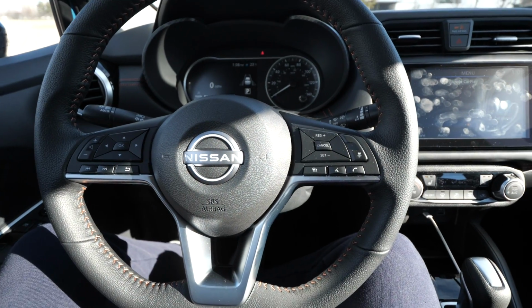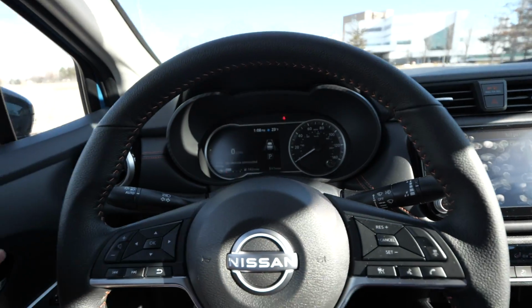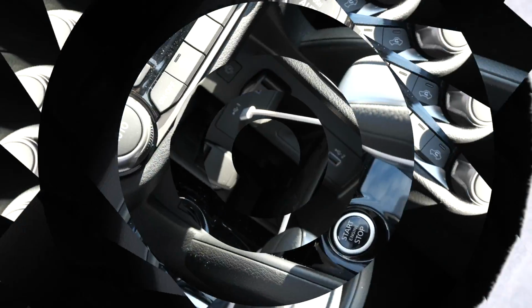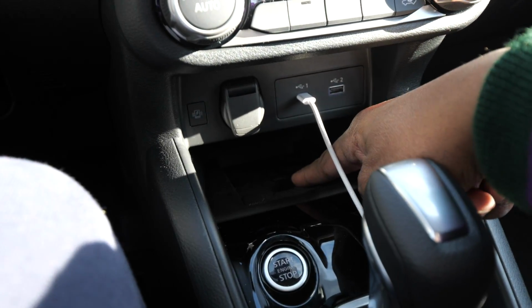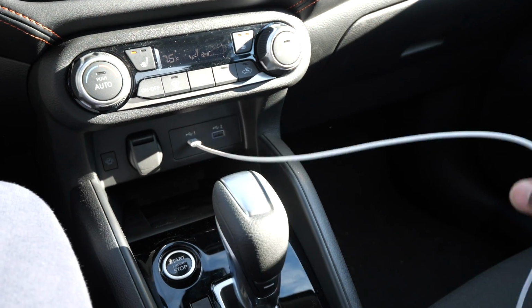This steering wheel, while it looks very nice, we even got some orange stitching going on down here, it feels like 120 grit sandpaper. It's a little bit rough. While we do have a wireless charger right down yonder, you see this USB cable. That's something I don't do. Why don't I do that?